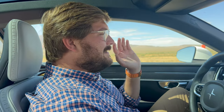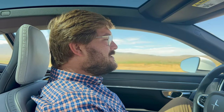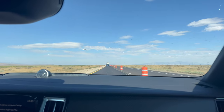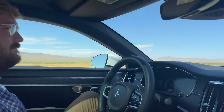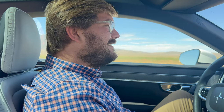But we've been in construction for like 30 minutes. I don't know how many cones they purchased, the state of Nevada, but look, it just goes on as far as the eye can see in both directions. Honestly, they probably should just do it section by section. They could have saved a tremendous amount of money on these cones. Hire me for governor. The thoughts of a combustion car owner.